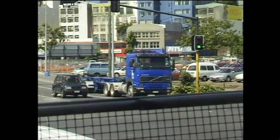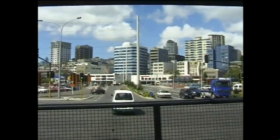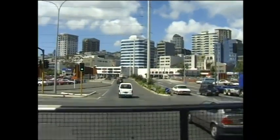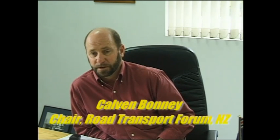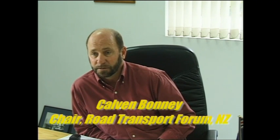Into the traffic again and out to an industrial area to unload. We're heading towards trying to get bigger loads and longer vehicles. We believe that the longer vehicles are going to be able to give us safer vehicles, especially our logging trucks, getting the height of the logging trucks down. But it takes a long time to get these things through. We've got to prove to everybody that it's going to be safe.